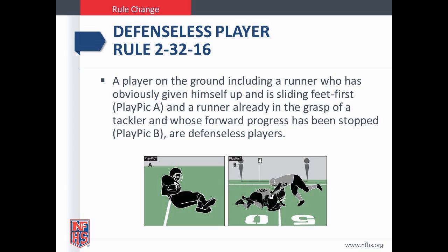The definition of a beginning of a slide is when your posterior drops, or your butt drops. Also critical to this is that they say obviously giving himself up by sliding feet first. So you need to slide feet first in order to get that protection. And the giving himself up language also kind of falls into our rule that if a player fakes giving a knee, then he's giving himself up, and we also rule that dead. So from a philosophy standpoint, I think these two go together pretty well.